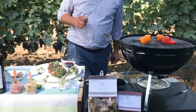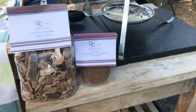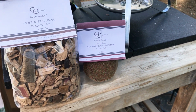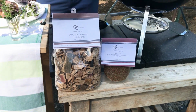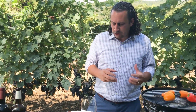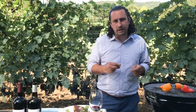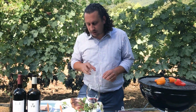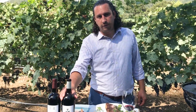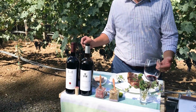Over here, we've got the pink peppercorn rosemary steak rub. Probably one of my favorite rubs in general right now. That's gonna consist of pink peppercorns, telecherry pepper, tarragon, rosemary, garlic, sugar, salt. So by adding all those components, you're gonna see that it allows for that perfect sear and color on the steak. Over here, the 2015 Equilado that we're just steadily going through.